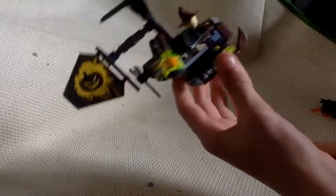But that's Scarecrow. Let's start from the back. So in the back you can see this sticker. This sticker.